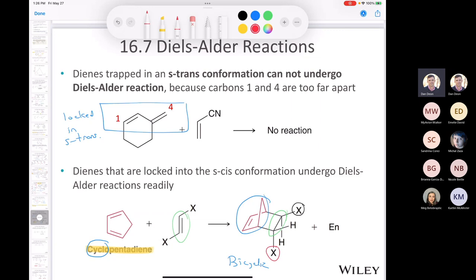And if you're wondering, am I going to have to be able to draw these bicyclic compounds? The answer is absolutely yes. Also, if you're wondering, is the mechanism the same as what it was before? The answer is good news. Yes, it's exactly the same. Check this out. You end up attacking the dienophile. The dienophile pi electrons come over, make a new sigma bond, and our pi bond gets put right here inside of our ring. So it's the same old mechanism, but now we make a bicyclic compound.